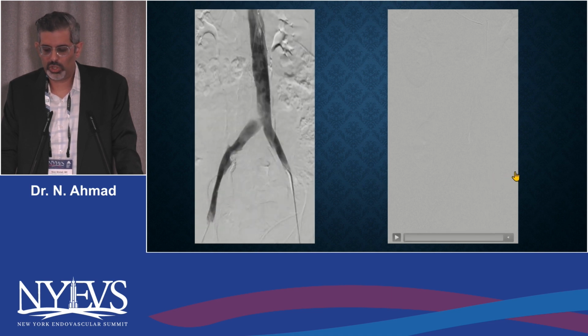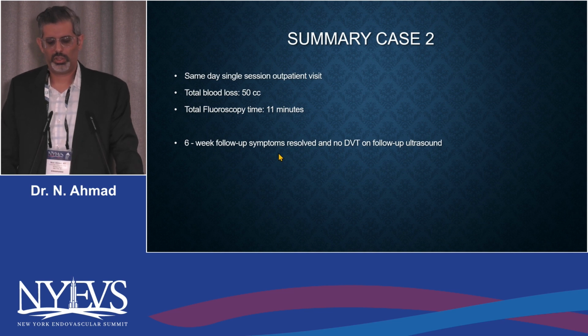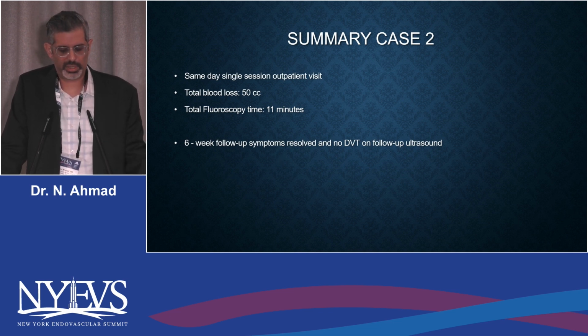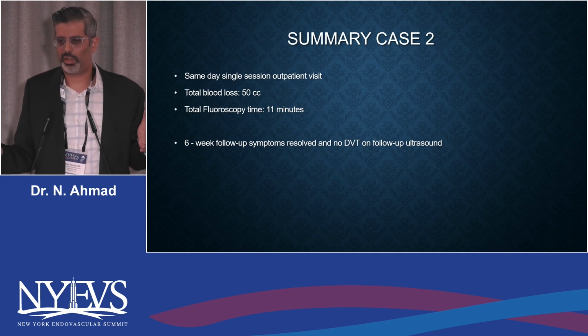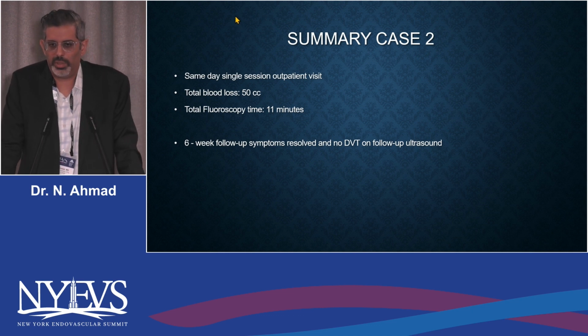So again, in just 2 passes, this was a single session outpatient visit. And I was just talking about this last night at another meeting. Technology has really evolved in our time, since the TRACT trial with TPA, pharmacomechanical thrombolysis, and now what we're doing. Times have changed in a short period of time, less than 10 years, 5 to 10 years. Now we're doing these types of cases, single session outpatient with minimal blood loss.